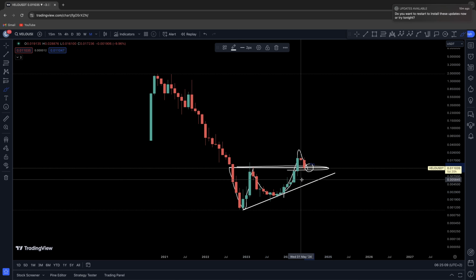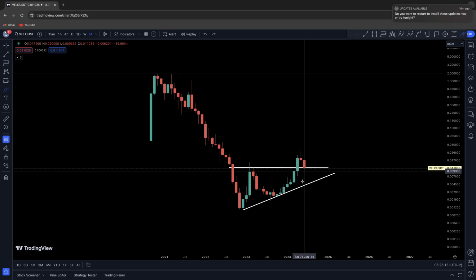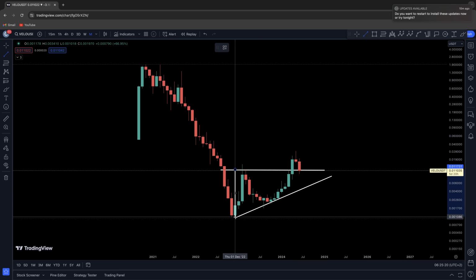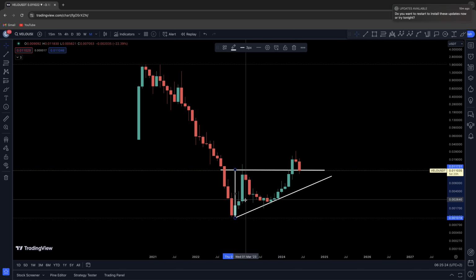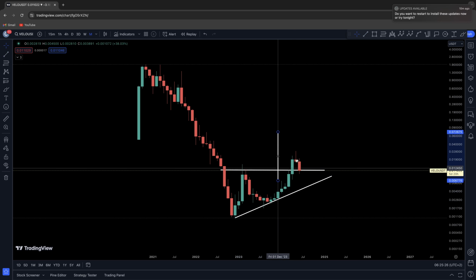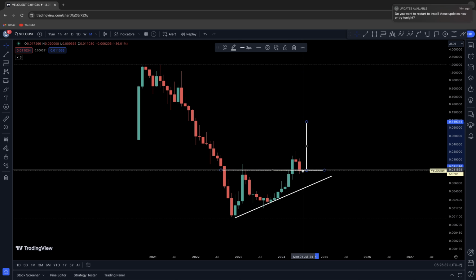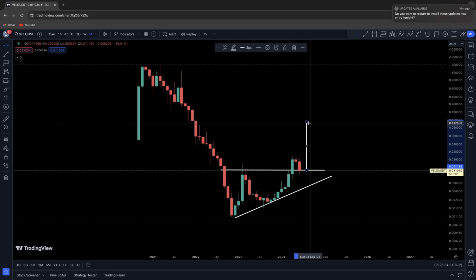And I mentioned this in my previous video. VELO still has its targets if it can maintain support here. And how I get the 10 cents is by going from the resistance line back down to the key level of start of contact for this horizontal support here, and we drag this line to where we've broken out. So this is the key resistance where VELO broke out. It's coming back to key support, looking for the move up to 11 cents.